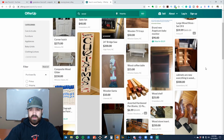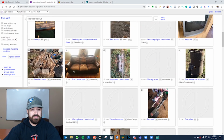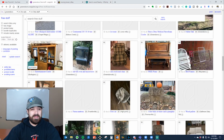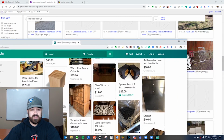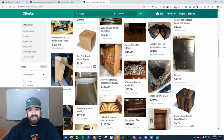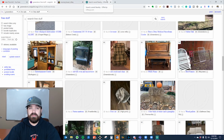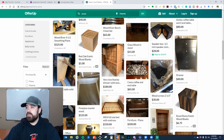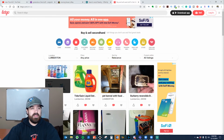You've got a shelf, you've got bookcases. This right here is very, very similar to the entertainment center here. I mean, they are different. Entertainment center, dresser. I mean, they're selling that for $180. Even if I can only sell it for $50, that's a nice $50 from picking up something for free. So OfferUp is designed for more local buy and sell, and this is going to function very similarly.